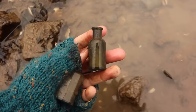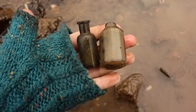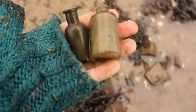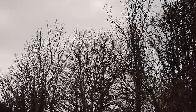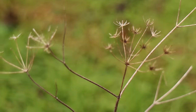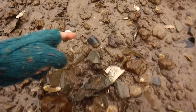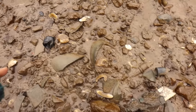Look at that tiny little bottle. I don't know what colour it is yet, but look at that. Wow, that hasn't happened here in about a year. That's so exciting. Vulcanite stopper, and what do we think? Is it going to be complete? Oh no, it's a shame.